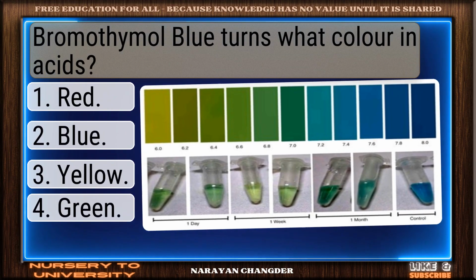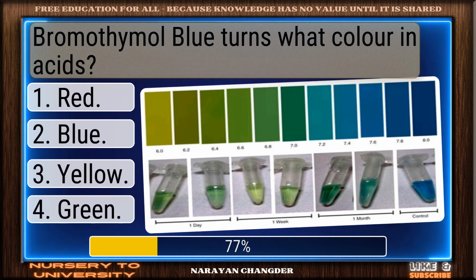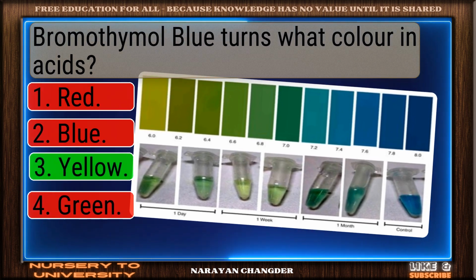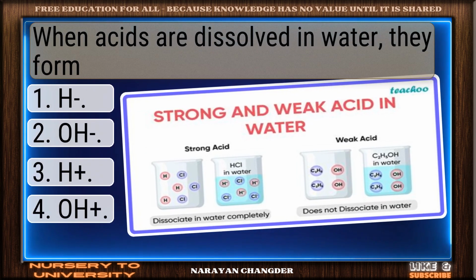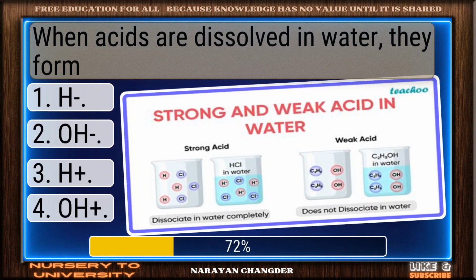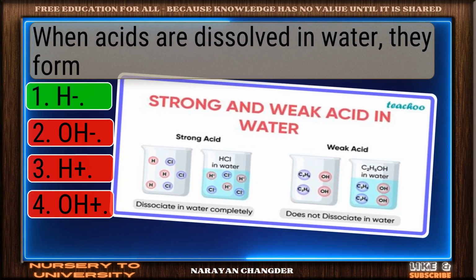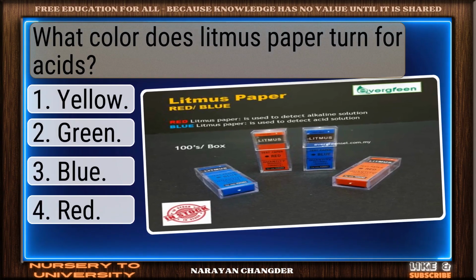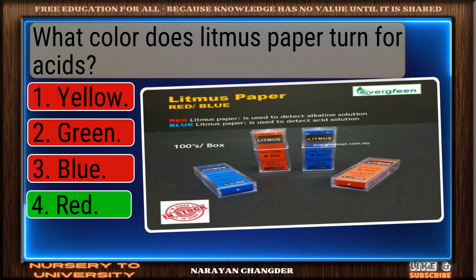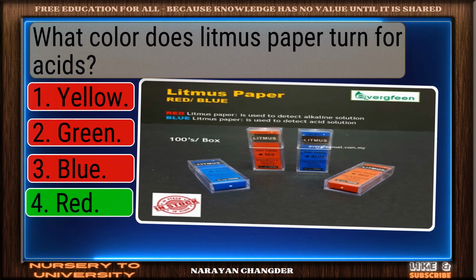Bromothymol blue turns what color in acids? Solid response. Yellow is a valid choice. When acids are dissolved in water, they form. You chose H+, and it is correct. What color does litmus paper turn for acids? Excellent choice. Red is the right answer.